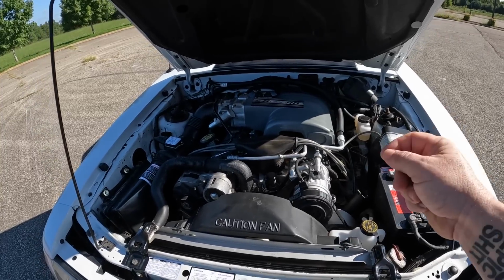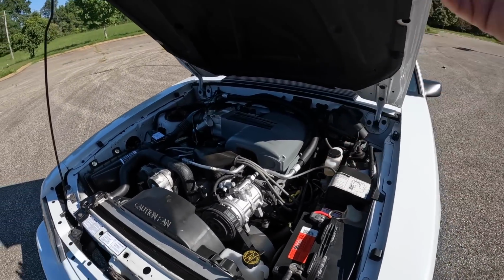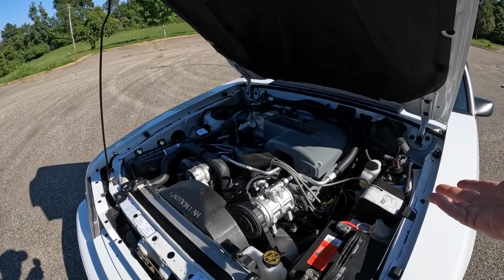We took the car out of pure curiosity. I asked you guys in the comments, do you want to see it? Yeah, let's see what it does. And we were pleasantly surprised, and that's it.